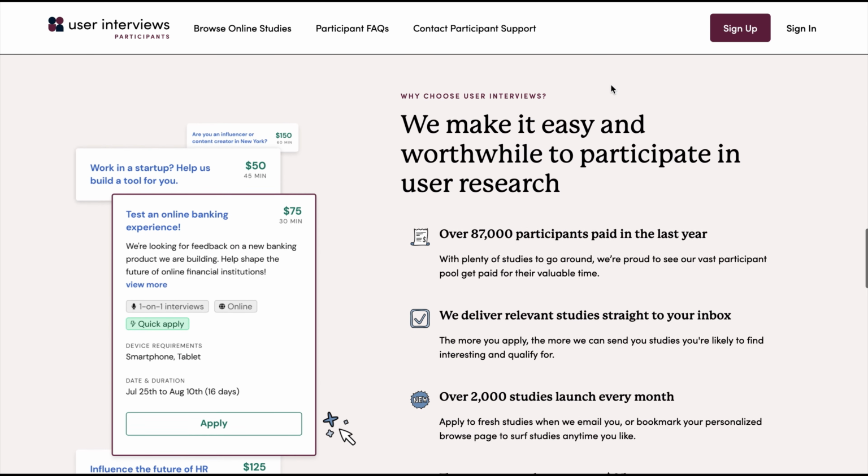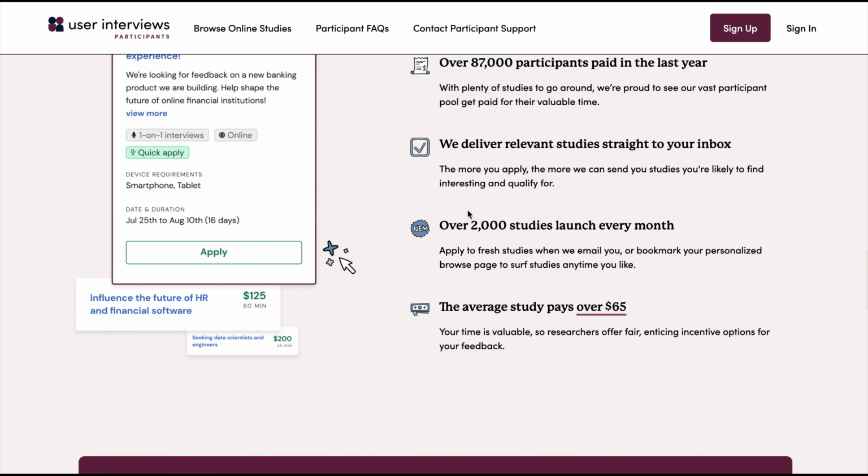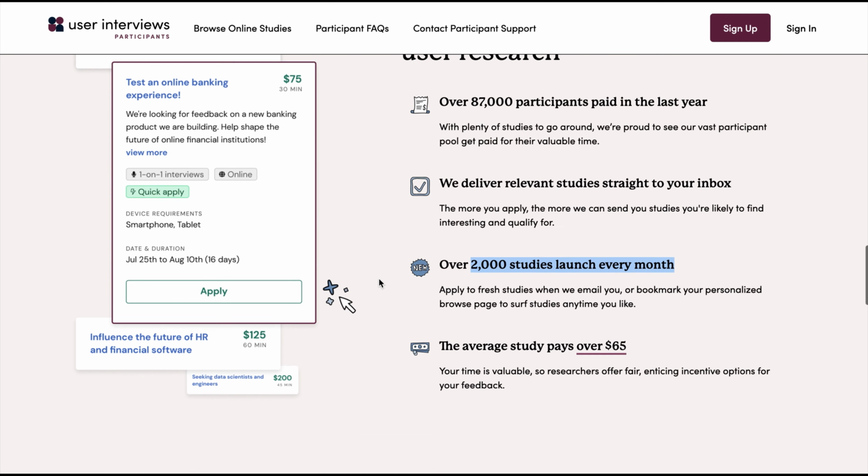Reasons why you should choose User Interviews as a platform that you can work part-time online is the fact that they make it easy and worthwhile to participate in user research. They have over 87,000 participants paid in just the last year alone. They deliver relevant studies straight to the inbox, which means the more you apply, the more studies they send you that you're likely to find interesting and qualify for. Also, they have over 2,000 studies launched every month. Can you imagine 2,000 studies? There's no way, guys, that you're not going to find a study that is appropriate to your interests and/or your personal information that you would have added on User Interviews.